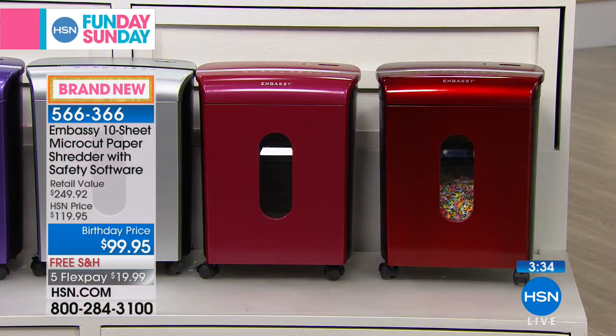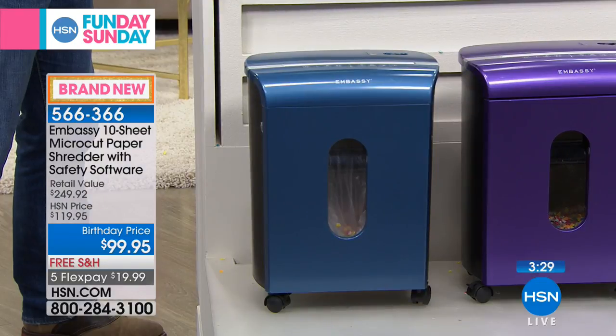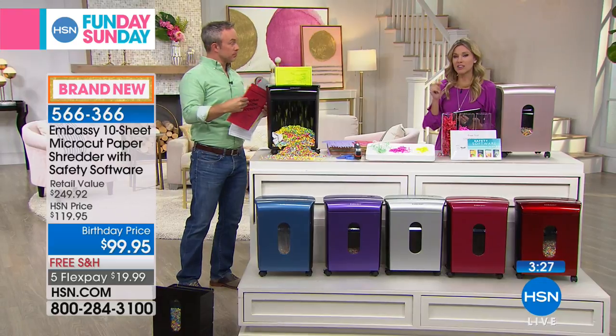Then we have it in the silver finish, the purple finish, or the blue finish, and then Bill's been working on the black. I wanna highlight real quickly, we are live on Facebook.